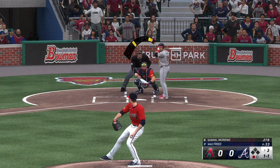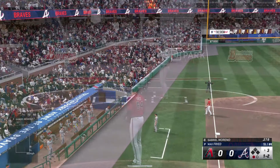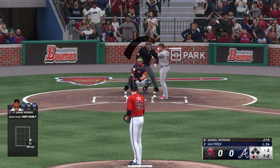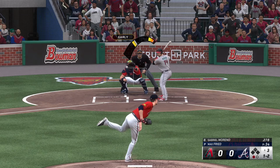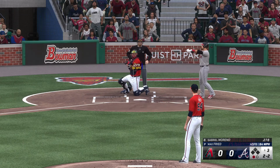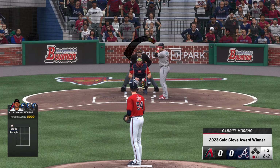Gabriel Moreno. We talk so much about how starting pitchers prepare for their starts. I talked with Max Fried, and one of the things he told me back in '19, he and Lucas Giolito started using MLB The Show to go over scouting reports. Top of the third, no score.